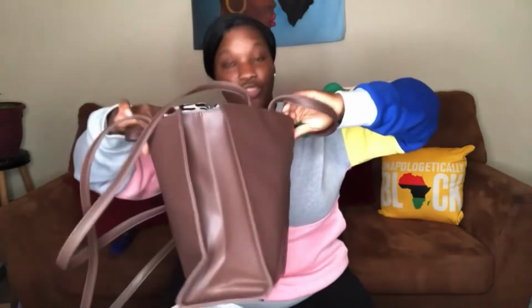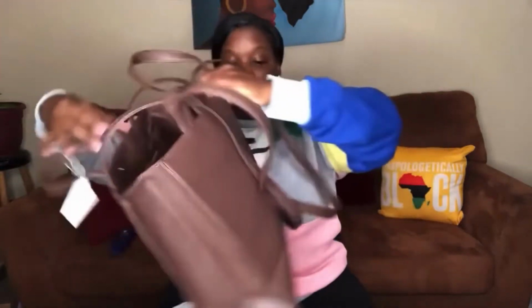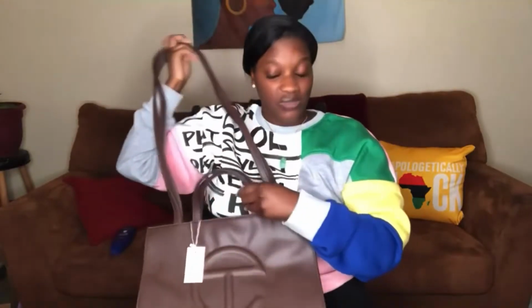Oh my God, authenticity. Look at this. This is the real deal right here, baby. Got a little tag in there. Looks like it's plenty of room. Oh my God, the medium is big enough. My Telfar! I'm so excited, y'all. They call this the Bushwick Birkin. So this is as close as I'm going to get to a Birkin for a while, because I may own a Birkin, but I'd rather have black luxury anyway.